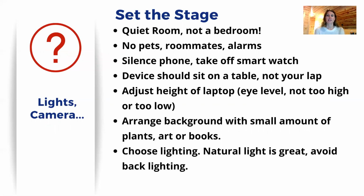Again, your device should sit on a table, not on your lap. You want to adjust the height of a laptop so you're at eye level, not too high or too low. You pretty much want to be just how I am in the screen right now, just centered right in the middle of the screen, but not too far away. This feels a little too far away. And then this feels a little too close. So just right about here.